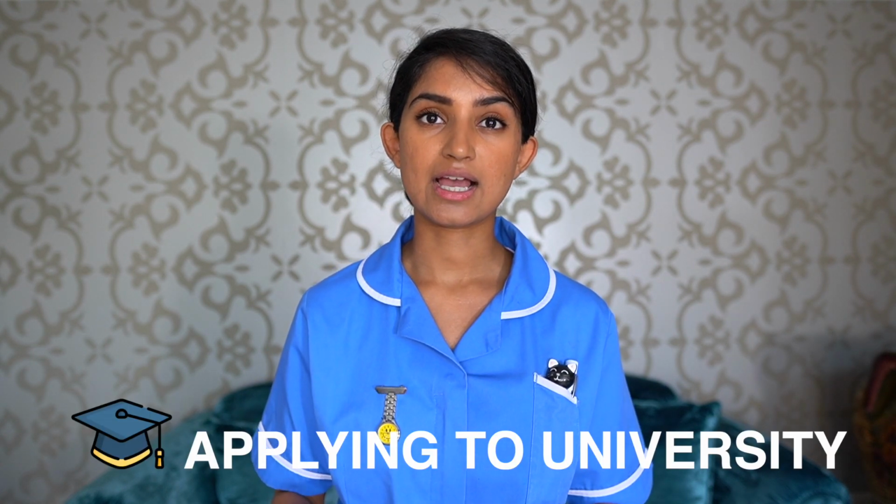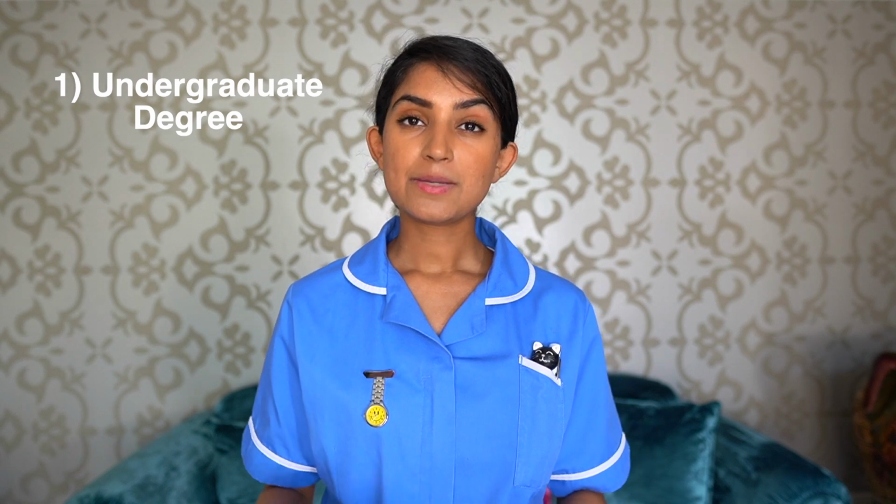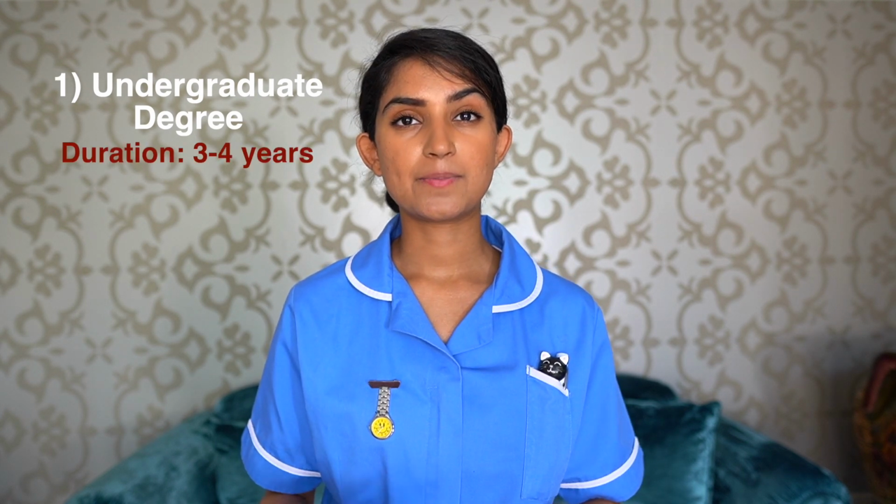So the first route, and I guess this is the traditional route, this is also the route that I took, and that is applying directly to a university and getting a nursing degree. There are 2 types of degrees: 1, the undergraduate degree, and 2, the postgraduate degree. The BSc undergraduate degree typically takes 3 to 4 years depending on the type of university, and a postgraduate degree is completed usually in less than 2 years depending on the university.